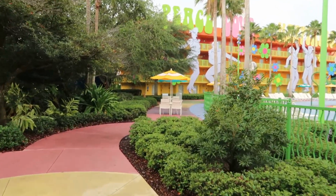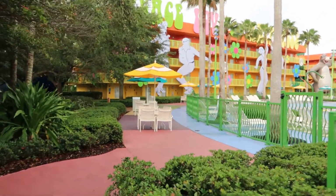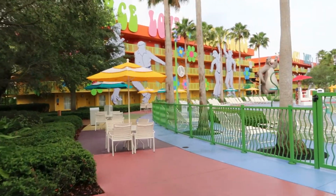So as you leave the Classic Hall, go down the stairs, you can turn left or right. Either way will take you into the 1960s area. And here is the 1960s decade. You can see it's heavy, it's groovy. And what we're going to do is walk around.